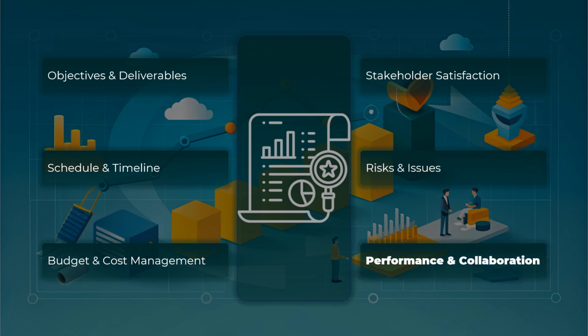Team performance and collaboration. The performance and collaboration of the project team play a significant role in project success.